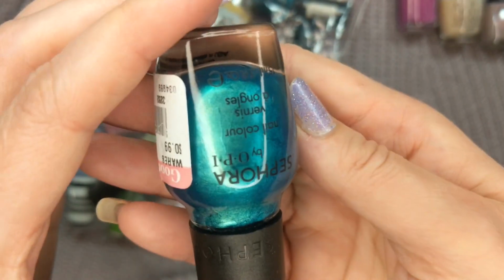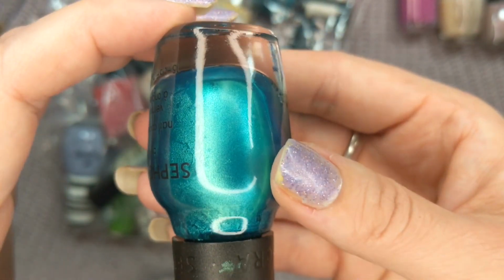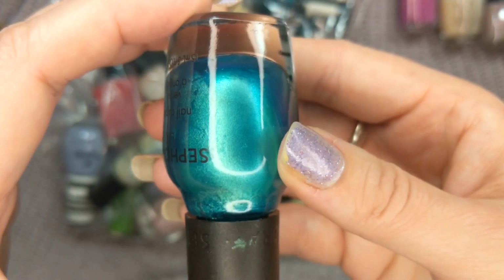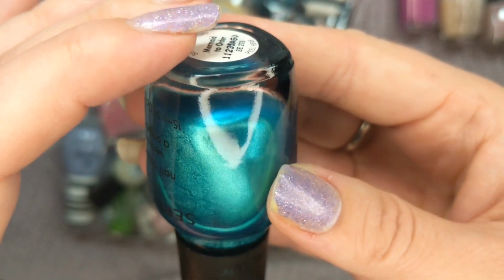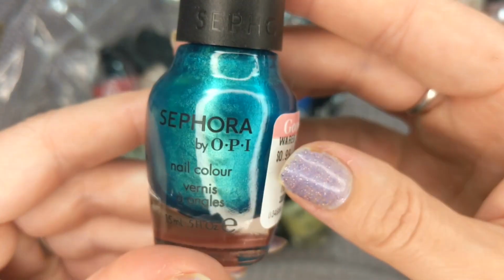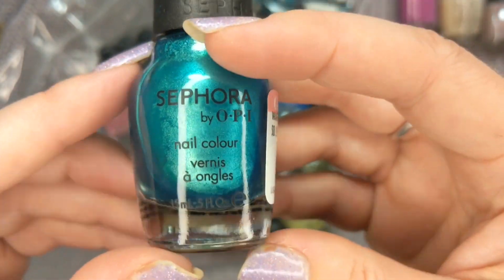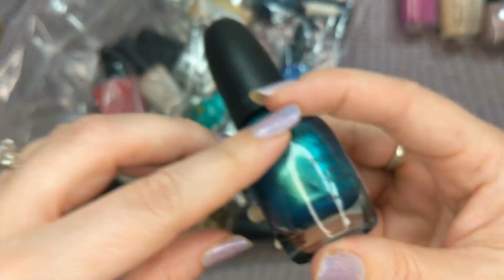So beautiful. I will definitely have to do some comparisons to some other colors in this family, but just look at that. Such a beautiful color. You can see that blue definitely glowing away at the bottom of the bottle. So a lovely shade, and it's definitely in really good shape as well. So that was Sephora by OPI, Mermaid to Order.